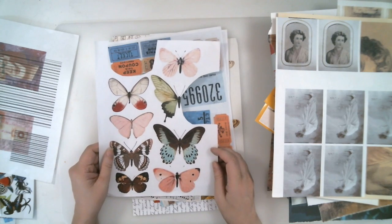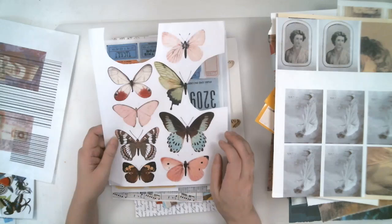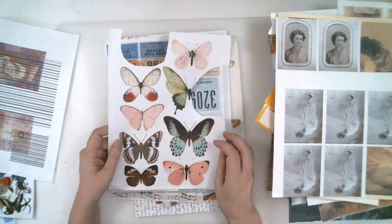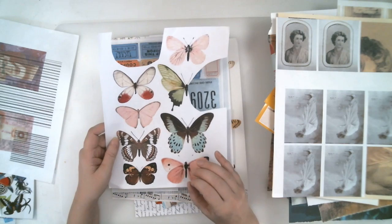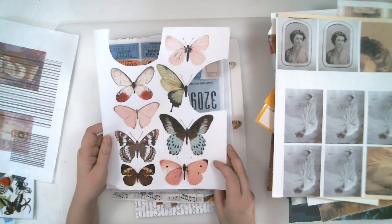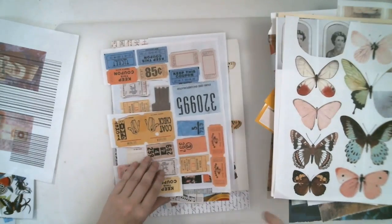Printouts from the internet. Now, be careful of printing things out from the internet. A lot of that stuff has copyrights on it. Graphics Fairy, she's on the internet. She has copyright free images to use in artwork, whatever you want. She's got a lot of images, a lot of categories. You can find just about anything. They're all copyright free. You can copy those out, print them on regular paper, and use those in your artwork.